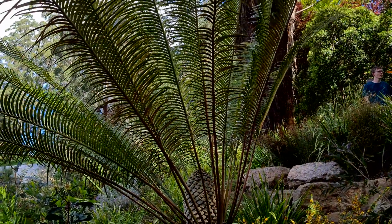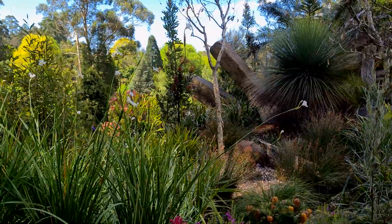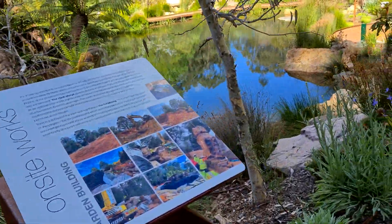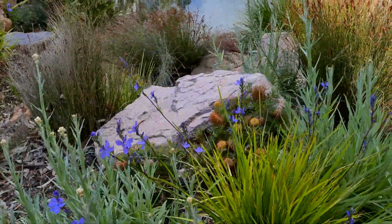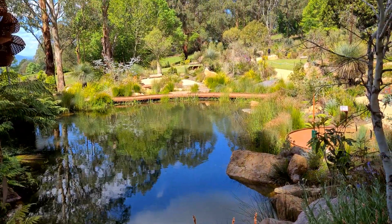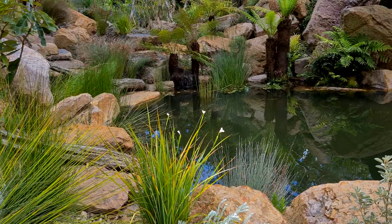We're walking through the new area of the gardens right now, and there are some Australian natives that we know, like kangaroo paw, different types of spinifex and rushes. But this is a very lush and attractive area, not actually dry and arid as Australian gardens are often thought to be. This one is lush and full of life, and wherever you have water, you have a lot of life.